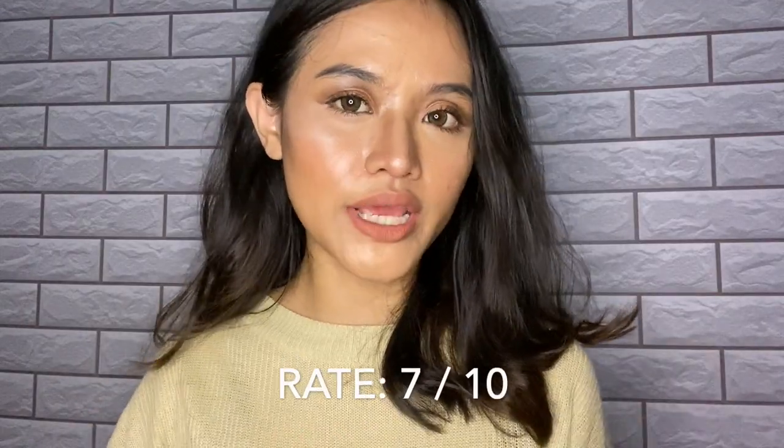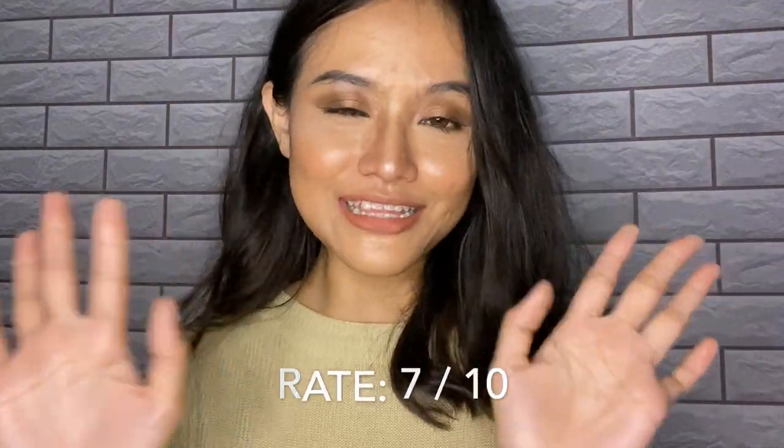Overall, I will give this grapeseed oil a rating of 7 out of 10. I would recommend this kind of oil to you, but because the one that I use is a local brand grapeseed oil, you cannot find it outside Indonesia, and you might use a different kind of grapeseed oil that causes a different effect on your skin. And also our skin is different.